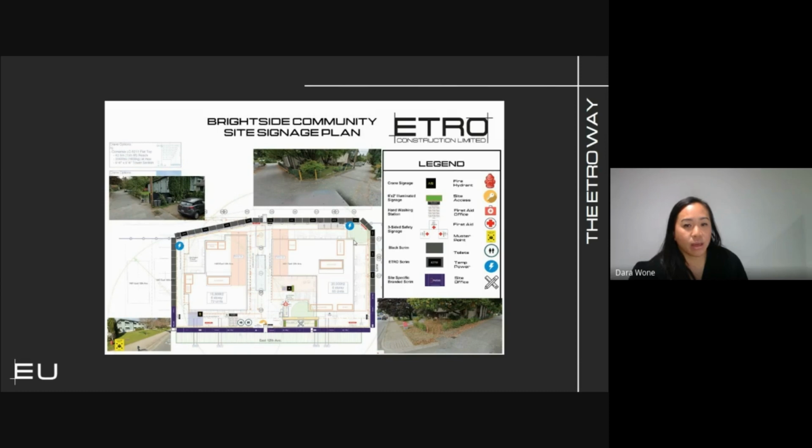So the signage plan is to be sent to marketing for approval. Once there's approval and some back and forth and we're all good with it, the signage plan would be sent back to the project team for implementation.